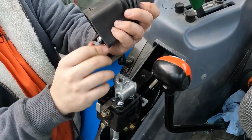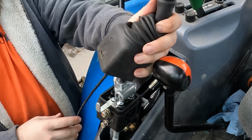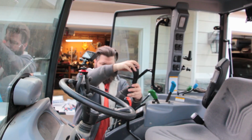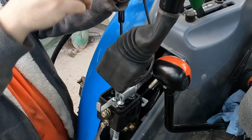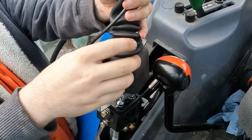We got our nut on, screw it all the way down, and screw this thing on here. I'm actually going to gather this up so it doesn't get spun all together as one.